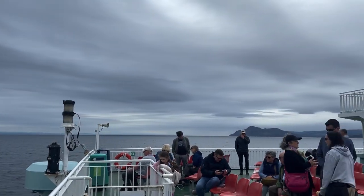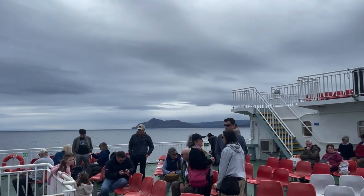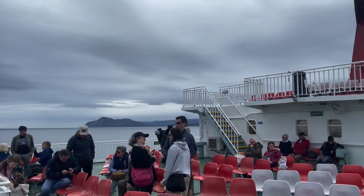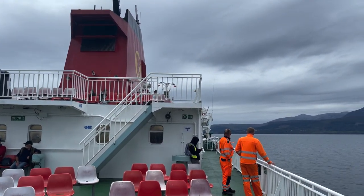And then right over there in the distance, we've got Ailsa Craig, just hid behind Holy Island there. You've got Holy Island, which is just off Arran. And there we are coming in to port.